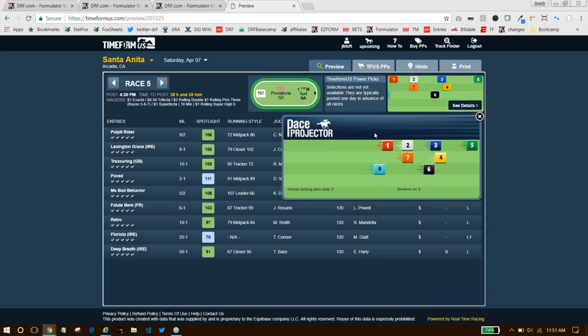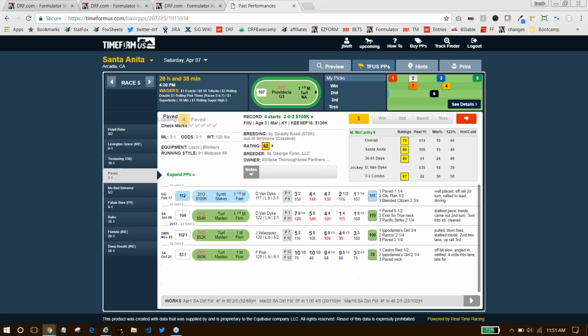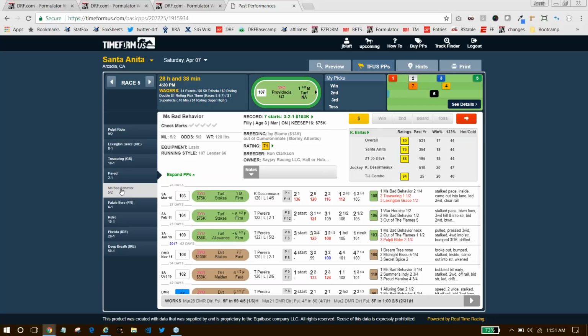Were you thinking of her more as a vehicle for verticals or horizontals, or keeping it simple with a straight win bet potentially? Really, again, depends on the odds. I'm kind of hoping they go overboard on Paved. Miss Bad Behavior's 5-2 on the line. I think at 5-2 she's worth a win play. But probably other than that, I think I would be concentrating on her in multiples and maybe trying to take just a little bit of a chance against Paved.